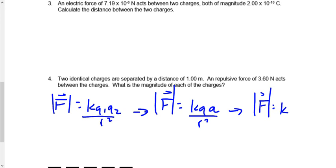How can I simplify that? What's Q times Q? Q squared. Good. How many people said Q squared? Good. How many people said 2Q? Yeah, that's an easy thing to do, right? But that's adding, right? Q plus Q is 2Q. Q times Q is Q squared.